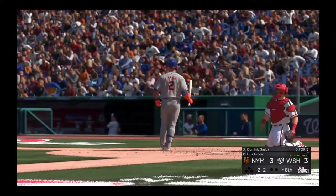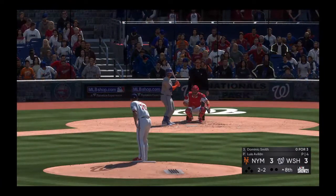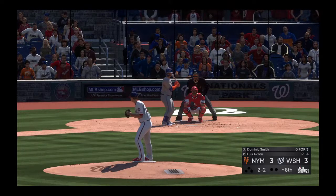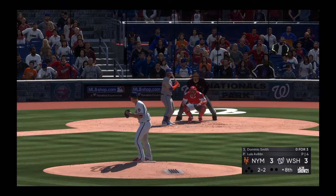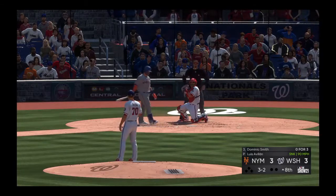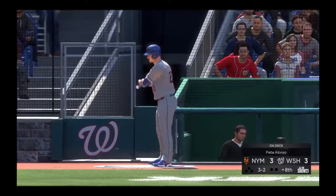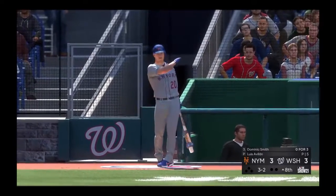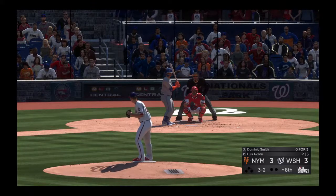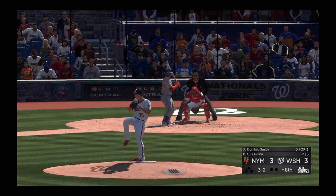2 balls, 2 strikes, a crucial count for both pitcher and hitter. So, Dan, what was your approach on the mound in that count? Do you still pitch for the strikeout here? Action pitch right here, 2-2. The last thing you want to do is to fall behind the count 3-2. A full count, 3 balls and 2 strikes. The 3-2 pitch.